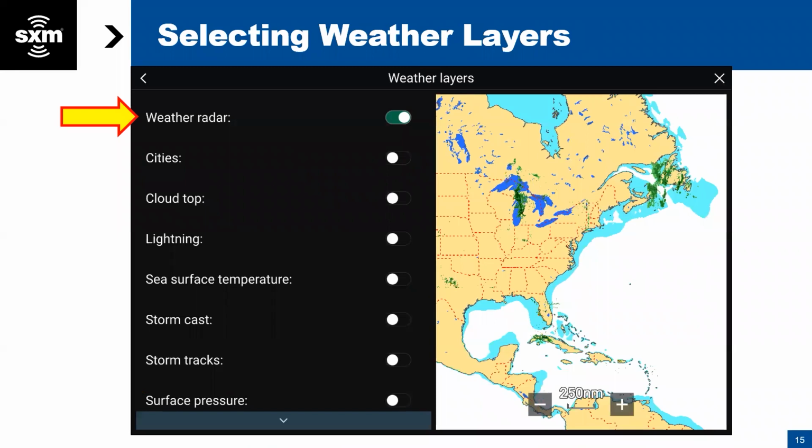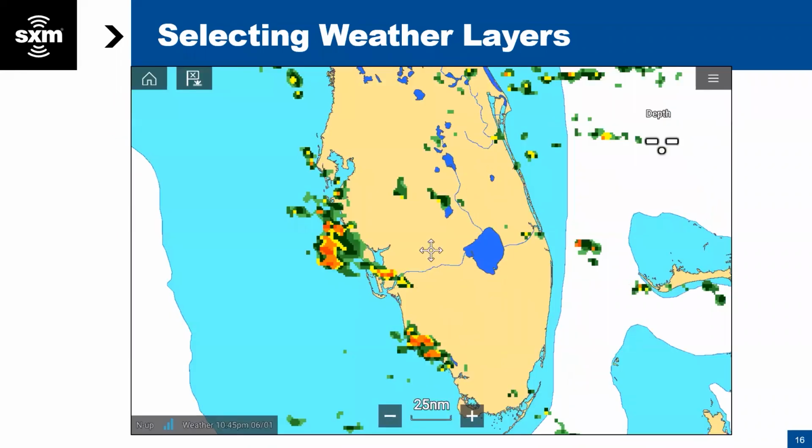This is the first key feature that probably 90% of our users select SiriusXM for, is having this weather information. And as Jeff mentioned, it works offshore extremely well. So here we're looking at a picture of a storm, and you can see various colors. The light green is light rain, dark green is heavier, and then it goes all the way up to red, where that would be like cats and dogs.